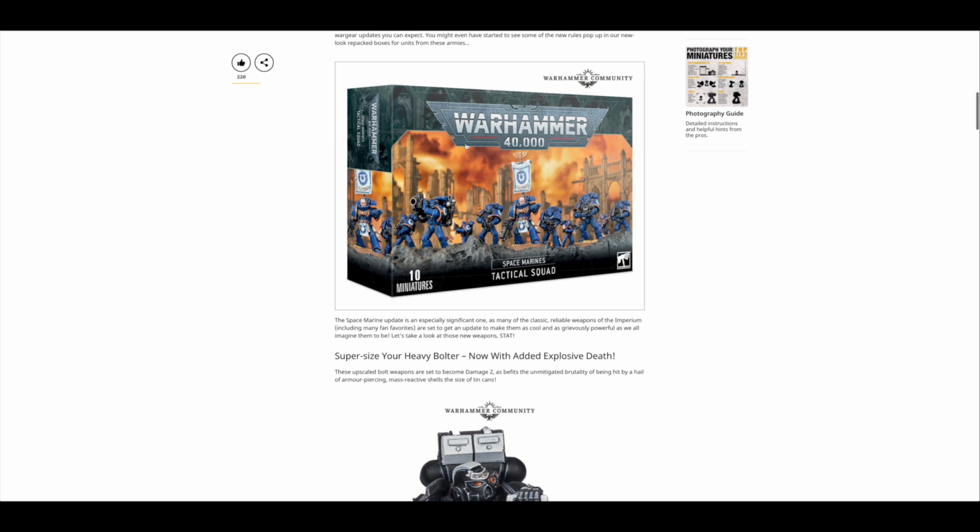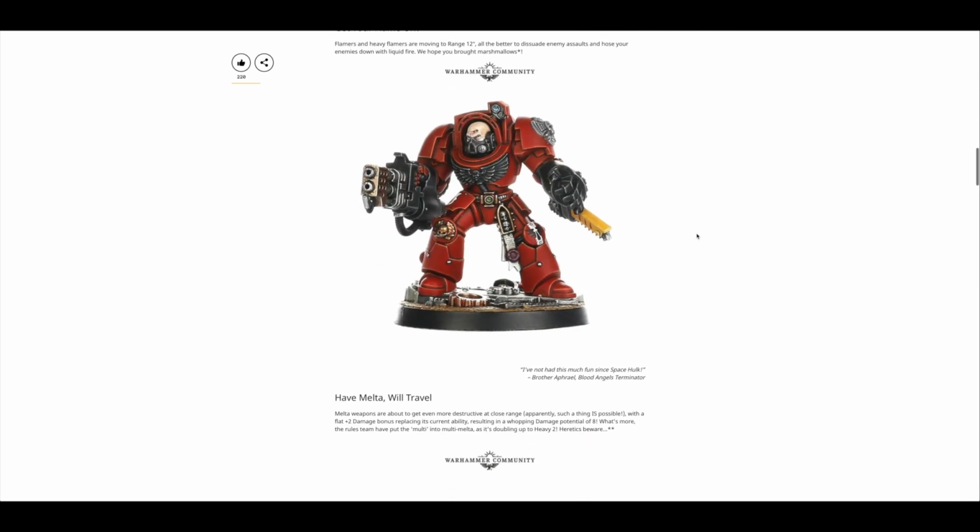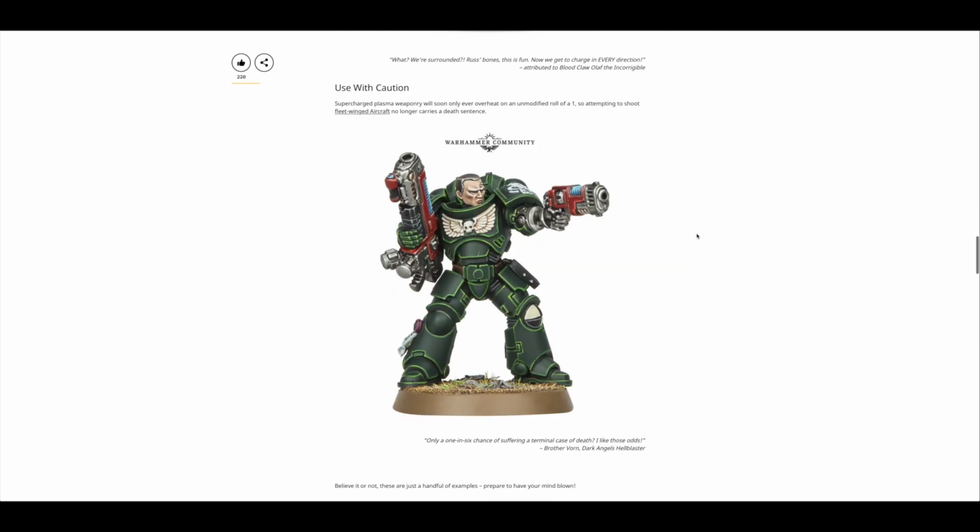This is what the new boxes look like. So they've gone back from just having the minis kind of isolated in free air to having them photoshopped onto like a battlefield. Very reminiscent of 3rd edition box sets and things where they had a picture of the minis. I think it kind of works well. Be nice to see the more upcoming box sets and see what they look like.